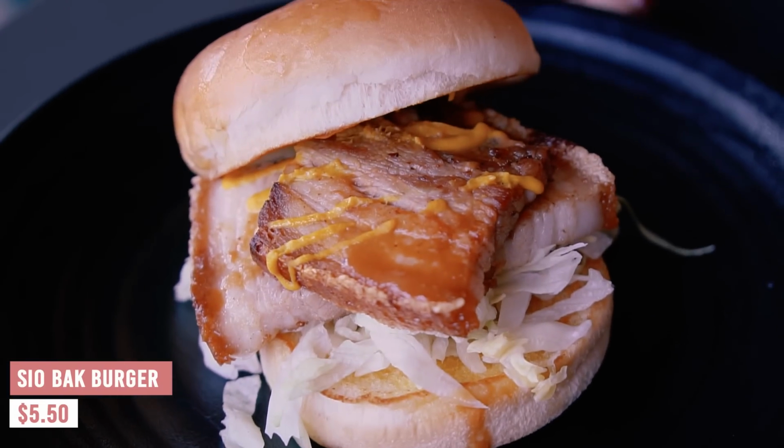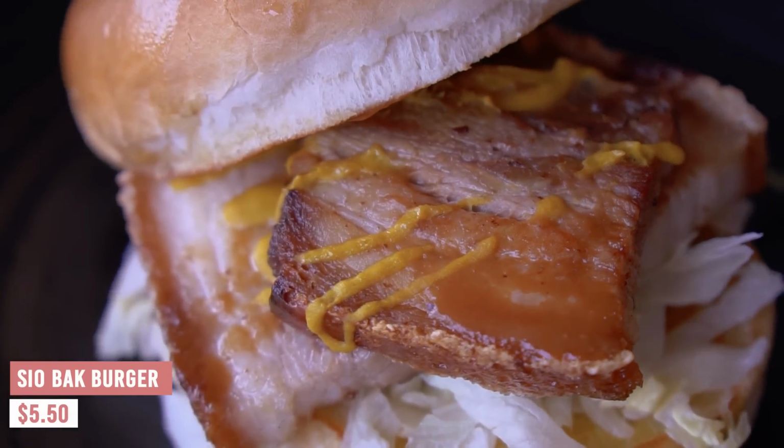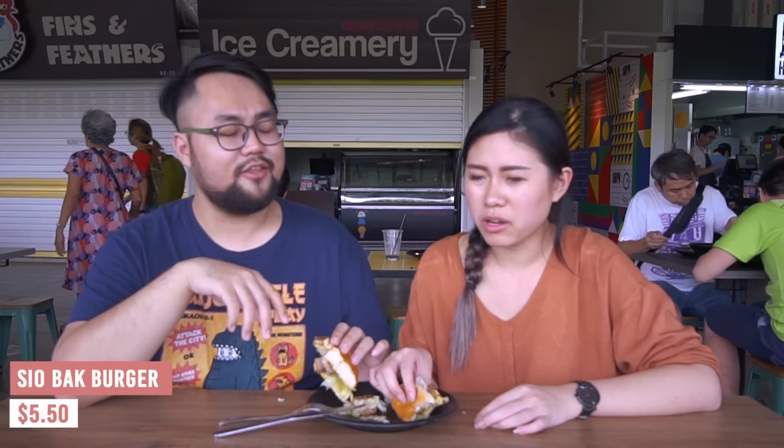The second, sio bak burger. And it actually has a little bit of a mustard sauce inside. Yeah, the sio bak got bone. How to eat? Okay, 1, 2, 3. Men versus burger. Women versus burger. It's way too salty. Man, I'm very disappointed. It just tastes so cheap.